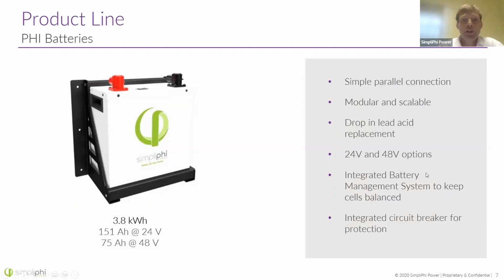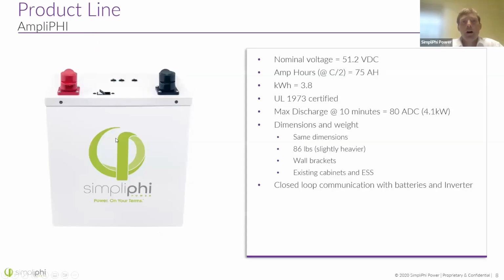It comes in both 24 and 48 volt options, 3.8 kilowatt hours, capable of 75 amp hours at 48 volts, right? And it'll hold 151 amp hours at 24 volts. Same amount of power in both of those voltage variations. It's just a different number of cells connected in series versus parallel, so you still get 3.8 kilowatt hours off of both of those versions. Of course, the default is moving to most people using 48 volts. It's got an integrated battery management system to keep the cells balanced. An integrated circuit breaker is on all of our batteries to allow you to turn them on and off, as well as to protect the battery from large overcurrent situations.